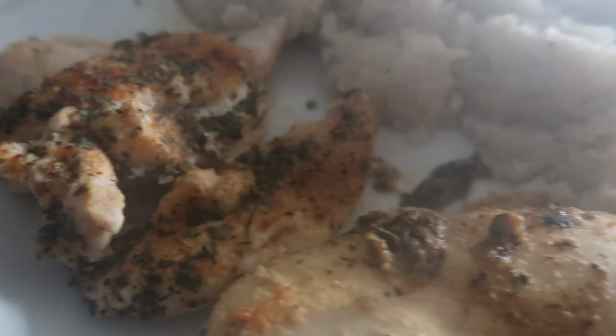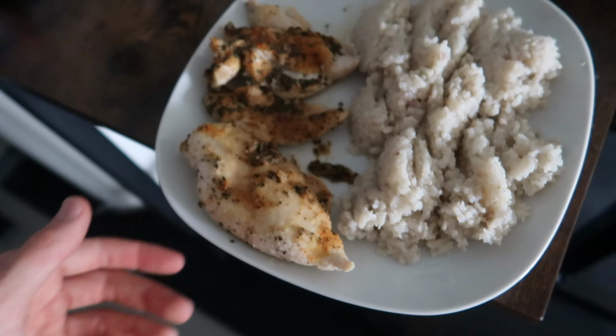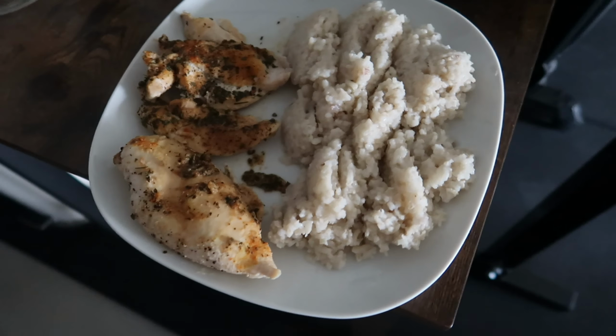Look at that, 250 grams of chicken, 75 grams of whole grain rice. That will be my pre-workout meal for tonight's workout, I guess. I still have a lot of calories left and I'm feeling a little groggy. I'm not in the best mood today. I also had a shitty workout earlier today, so gonna be enjoying this meal.